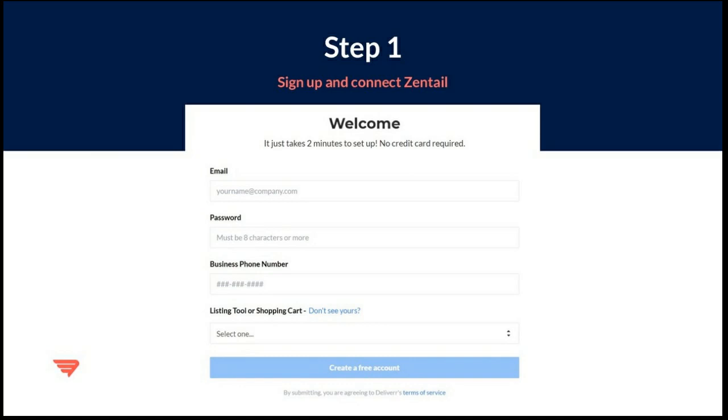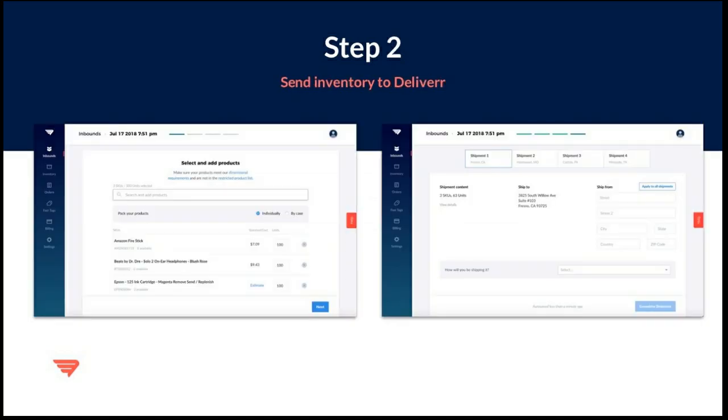So in terms of the steps, we've condensed everything into just 3 steps. Number 1 is to sign up and connect Deliverr to Zentail. We work with a lot of other integration tools as well, but definitely for sellers who are already on Zentail, this is really fast, really easy to get up and running with. Step 2 is to send inventory to Deliverr.